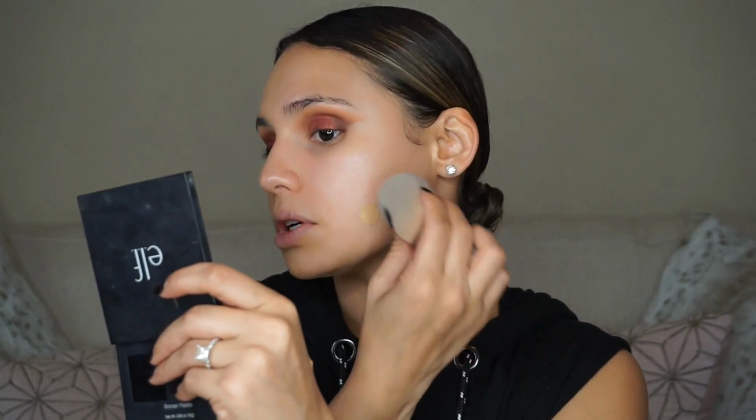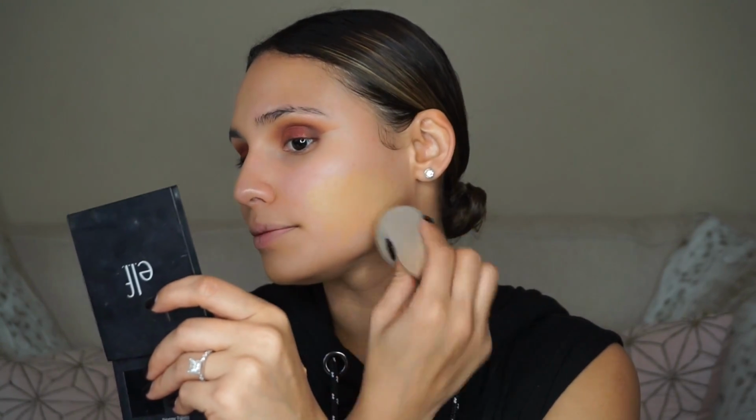So now I'm going in with my damp beauty sponge. This is actually an Eco Tool sponge. I've really been liking this. And I'm just gonna go ahead and put this on this side of my face.